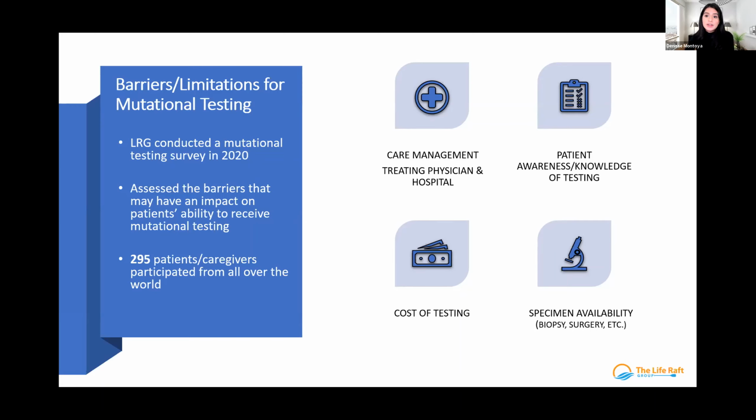Moving to the next factor, which was patient awareness and knowledge of testing. Many patients reported not knowing what mutational testing was, and also confused the terminology. Many patients will say to us, I have a KIT mutation, when in reality it was just a c-KIT positive stain. Or we observe that with SDH, patients will have an SDHB positive staining, and then they will report saying, I have an SDH deficiency, without a genetic testing.